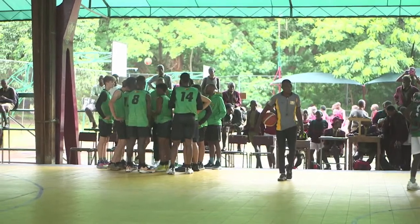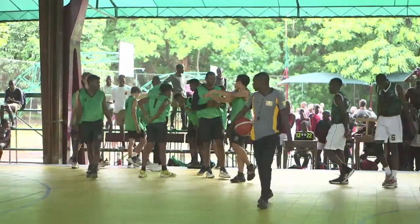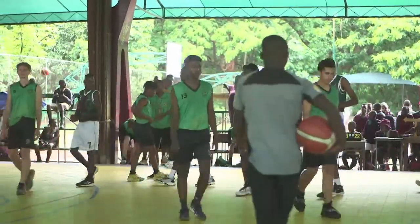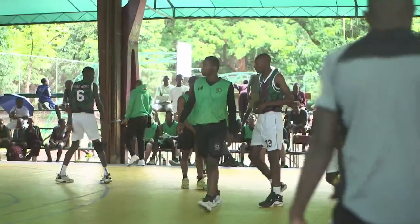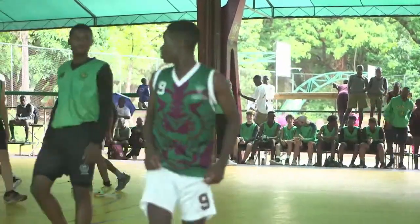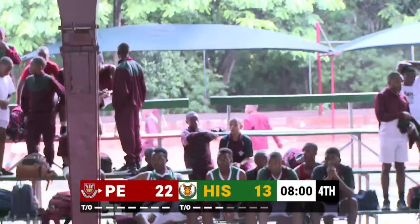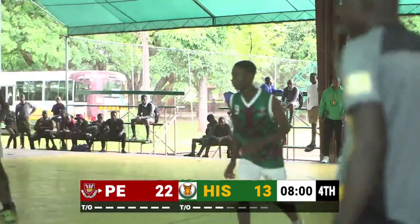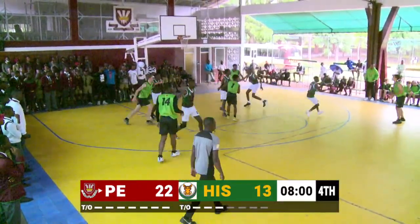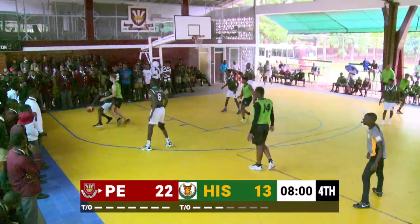We're going into the third quarter now. The Panthers are leading 22-13. And it's HIS ball. As Wilfred gets the ball, he's been HIS strong man in the first and second quarter. 3-point attempt. Rebound by Tedio.